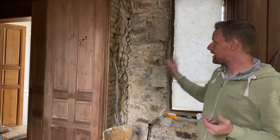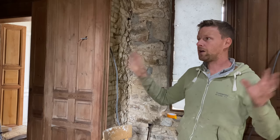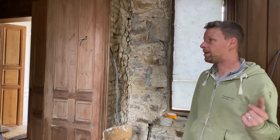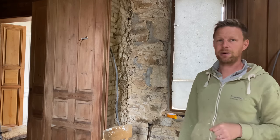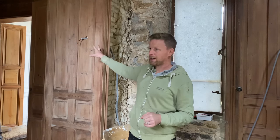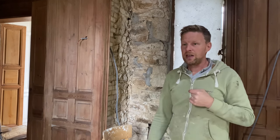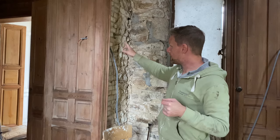So the next job, while I've got the panelling off, we're wanting quite a lot of wall lights here in the hallway. So I thought, well, while I've got it off, I may as well run the wiring for it and the conduit, and then it'll make it a little bit easier while it's off rather than trying to feed it behind the panelling. So I want to put two lights on this panel here. I've got one over there and then the same on the other side, and then I'll have two on the back wall over here.